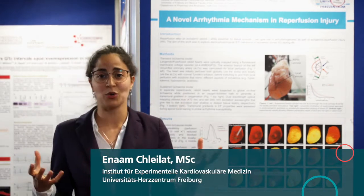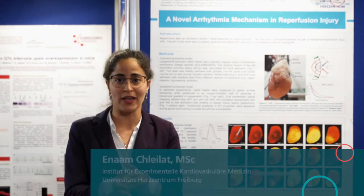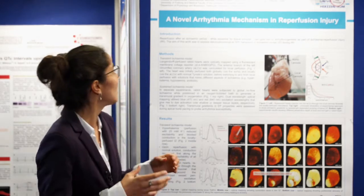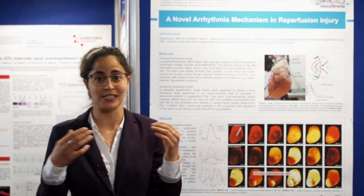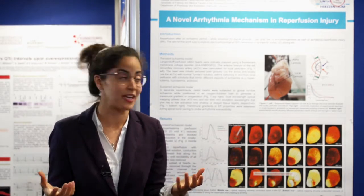Today I will talk to you about a novel arrhythmia mechanism in reperfusion injury. Now, when an individual has a heart attack or a block through a coronary artery supplying a region of the heart, we intervene by going in with a catheter to open up this coronary artery and reperfuse this ischemic zone. Now, reperfusion after an ischemic period, while it's essential to sustain the tissue, also paradoxically gives rise to arrhythmias.